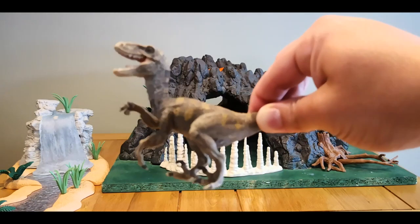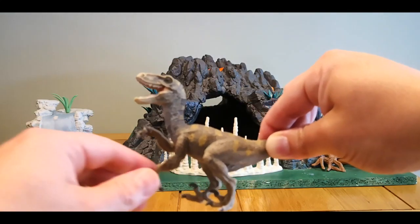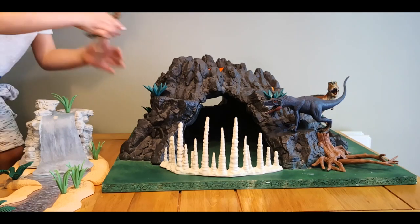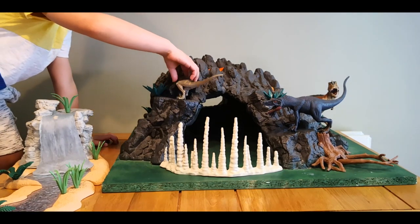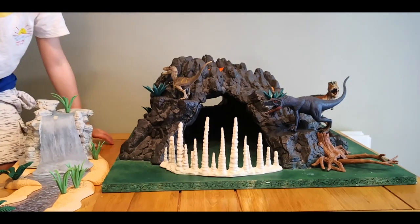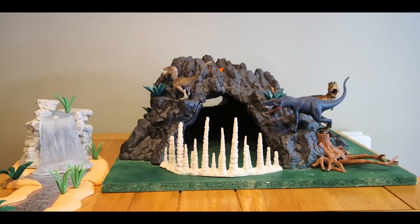What an effective fighting force this Velociraptor would have been. Over to Sebastian to place it onto the Schleich volcano. Okay, so while Sebastian's doing that, I'm going to get our next dinosaur. Well, in fact, this one is a little bit different because we're going to show you our collection of Allosaurus. Now, we've got 3 Allosaurus here.